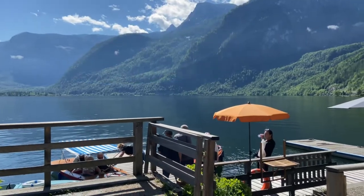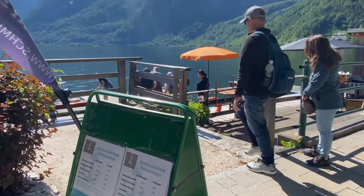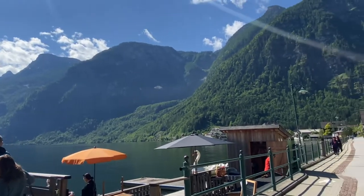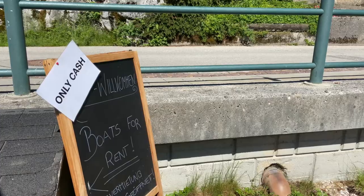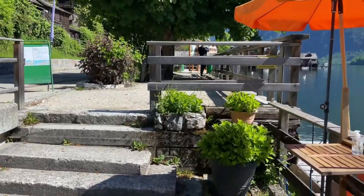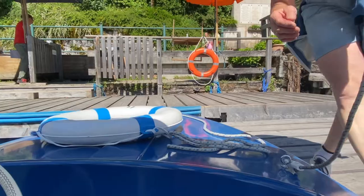Our first activity in Hallstatt, after walking around for about half an hour, was to get a boat on the lake. We did this the last time we were in Hallstatt, and it was around 35 euros last time, but this time we noticed some people had different prices, so we walked around a bit. There are a few places you can get the boat from and they only accept cash, so do bear that in mind, take some euros with you.